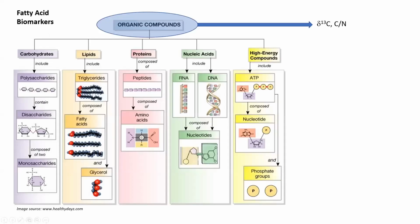Okay, so when we're looking at the carbon and nitrogen ratio and the carbon isotopes, we're looking at all the organic compounds in a sample. What we do now is what's called biomarker analysis. We zoom in on one particular type of compound and see what its distribution looks like.